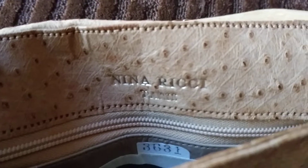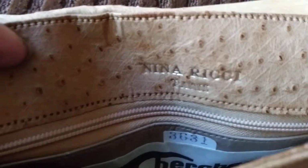And I was wondering why it was priced at $10 for a Nina Ricci made in Italy bag. It's not gonna be that price. And it says here it was sold by Church's Boutique, and I tried to research on that. I think that's in Hollywood, California. And it says here, made in Italy, Nina Ricci Paris. Why is this camera not focusing? There, okay. Nina Ricci Paris, made in Italy.